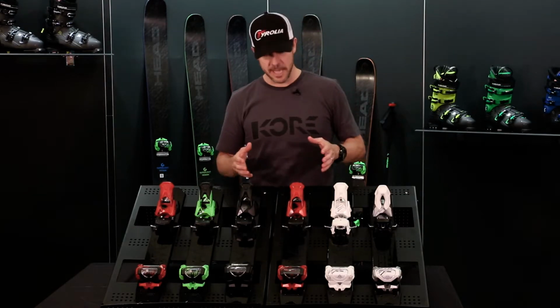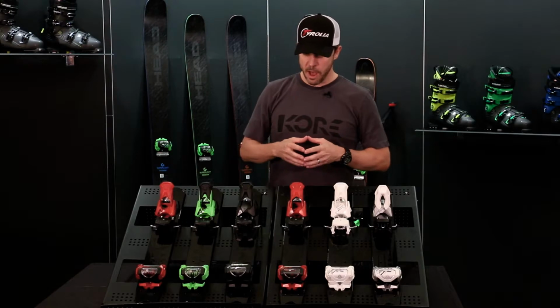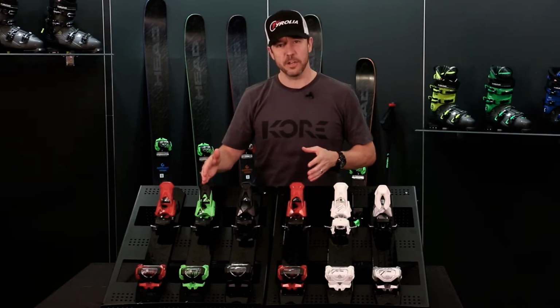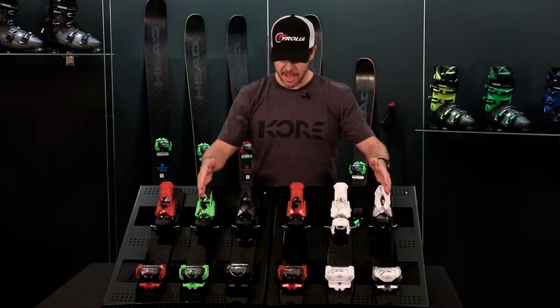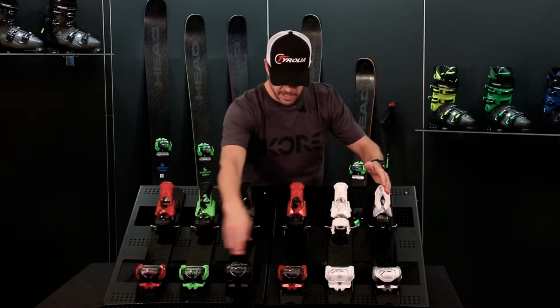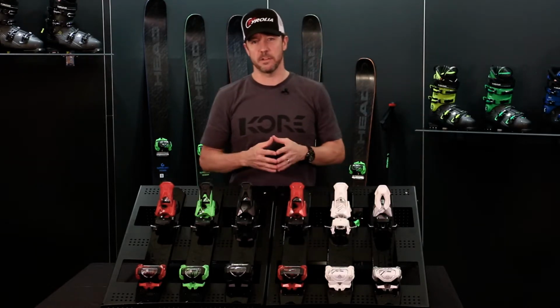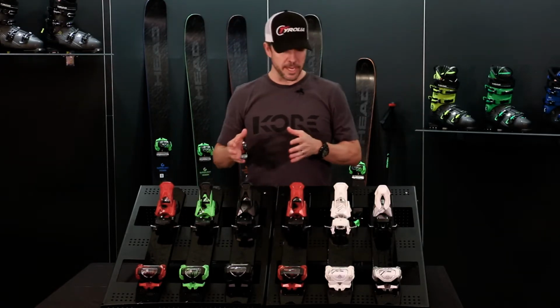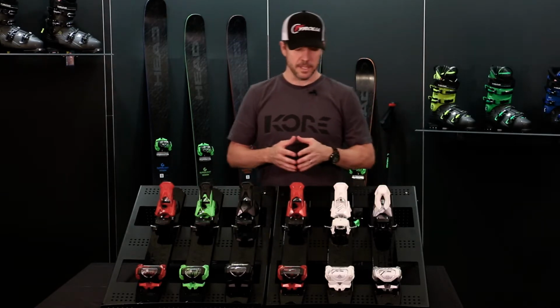When you're looking at the AAttack line, and we're talking about the AAttack² toe in particular, no matter which model that you're looking at, whether we're talking about the AAttack 16 or the AAttack 11, the AAttack 16, 13, 12, and 11 all carry the same technology through the toe. So you're really getting a tremendous value, especially when you get down into the price point oriented AAttack 11.